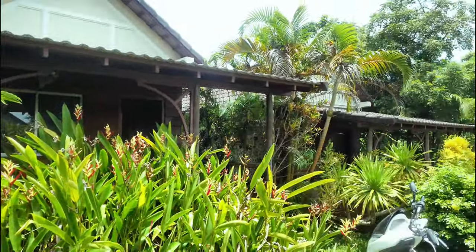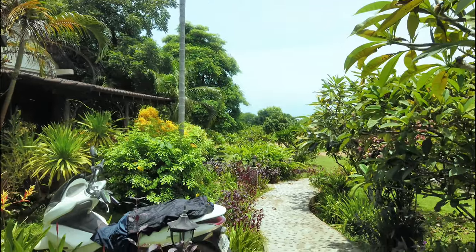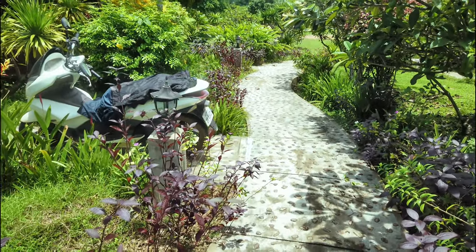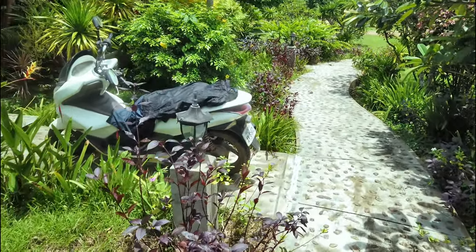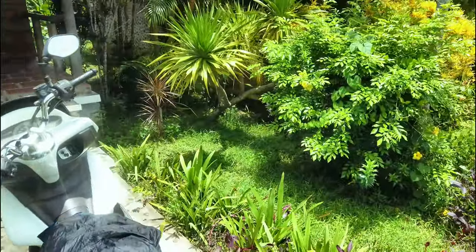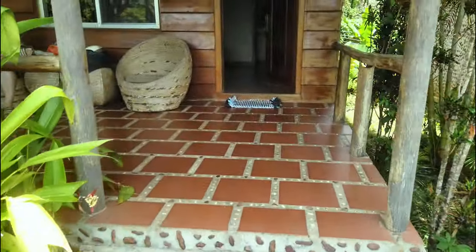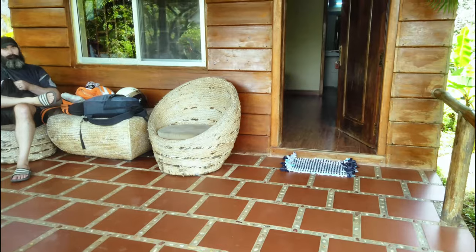All right. Straight ahead you can see down towards the ocean, and our bungalow is just along this little path here, a little space to park a bike. And here is a very large veranda.